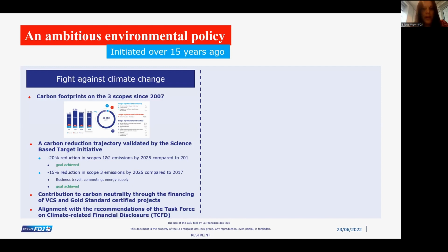So the group's environmental policy was initiated over 15 years ago. With regard to the fight against climate change, we have carried out our carbon footprints on the 3 scopes since 2007. We have a greenhouse gas emission reduction trajectory validated by the SBT initiative, and we have already achieved our objectives. We contribute to carbon neutrality by financing VCS and Gold Standard certified projects. And finally, on climate, we are aligned with the recommendations of the Task Force on Climate-related Financial Disclosures.